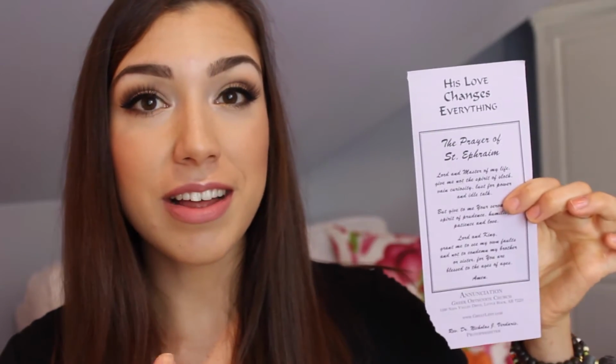So yeah, that's what I'm going to show you guys. When you open up the Day Designer, you have a little pocket on the inside, and in there I just keep some important papers or things that I want to keep with me. I have a little icon with the Lord's Prayer on it that I keep in the front pocket of my planner. I like to have that in there. I also have my favorite prayer in there. This is actually the screensaver on my phone. You guys can look it up, but it's the prayer of Saint Ephraim, and I like to have it in my planner, so every time I open it I see it.